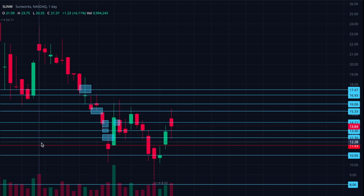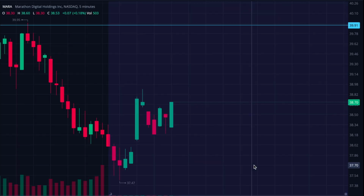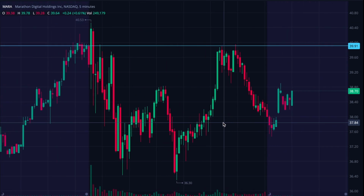So that's SUNW. Mara, if you didn't see our analysis on Mara that we put out earlier in the week, is a company that basically mines Bitcoins. So it's an interesting way to play the Bitcoin hype if you don't want to buy Bitcoin or other crypto. Theoretically, the price of this company should go up as the value of Bitcoin goes up, because that is essentially the product that they are accumulating.